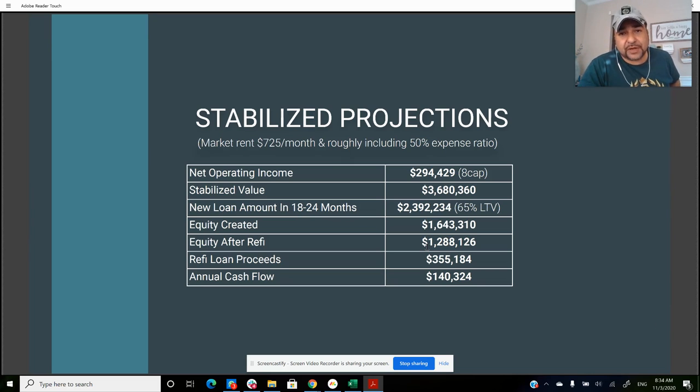After the refinance, we're still going to have about 1.288, 1.3 million in equity in the property. So you're not super leveraged. We're only doing a 65% loan to value, so you have 35% equity still in this deal. We're going to do a cash-out refinance. The projection is $355,000. If we're all in for $2 million and the bank's going to give us a $2.392 million loan on the refinance, there's money left over.